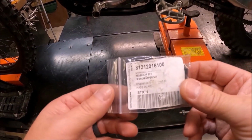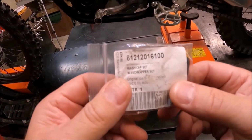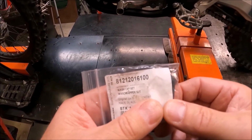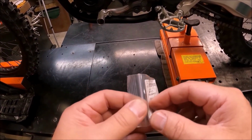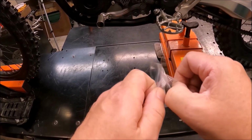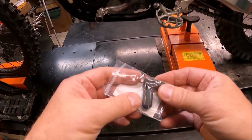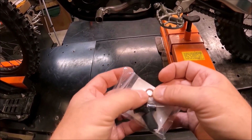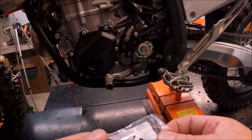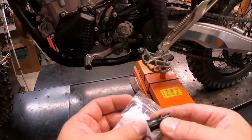I'll tell you what, guys, KTM really thinks of everything. The more I look at this bike and the more I look at stuff, the more impressed I am. There's so many of the fasteners that actually have the torque value written on them because they know that you're going to be taking it apart, and it's going to save you a step from having to look it up in the manual. Just like this wash kit that comes with the bike, and it comes with spare fuel filters and you name it. Just really well thought out.